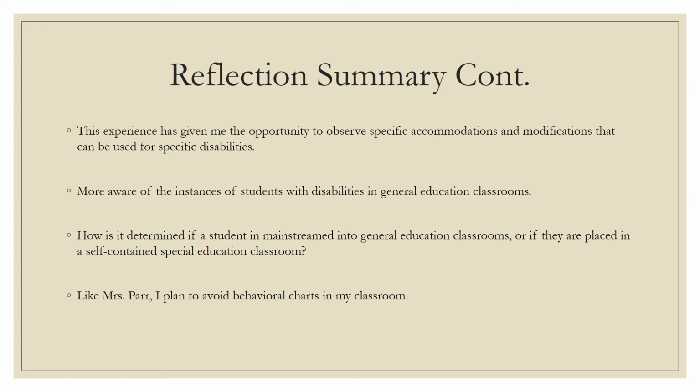This experience has given me the great opportunity to observe specific accommodations and modifications that are used for specific disabilities, such as the student with the writing disability being taken out of the class for extra support or having the aide come in to help with specific content areas. This experience also exposed me to different behavioral and organizational materials and several specialized instruction techniques that help students who are struggling with a specific subject or content area.